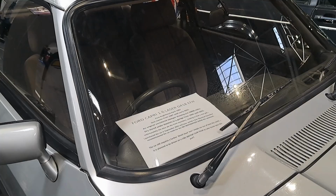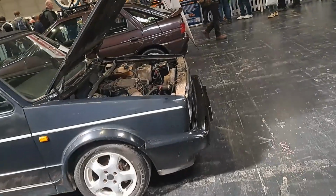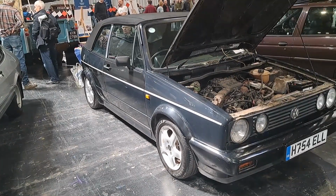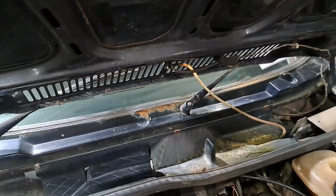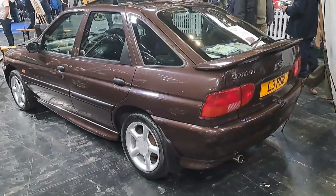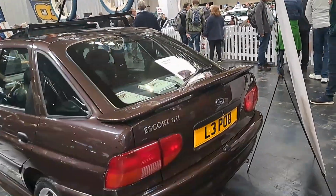Unrestored example, 20,000 miles. Excellent, that looks very clean. And then a Golf Mark 1 Cabrio, yeah, Mark 1, they made them until I think 1993. 1991. See, we're going to have some bits fixed on that, you can see down there. Mark 6 Escort GTI. I'd forgotten actually that they were made in 5 doors. I thought they were only 3 doors, but clearly here is one.